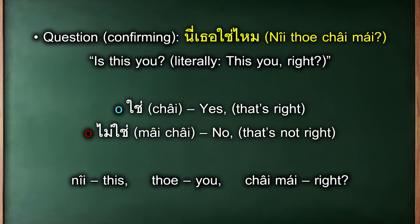Let's look at this example. นี่เธอใช่ไหม. It means, is this you? Literally, this you, right? Now to answer. If it's true, you say, ใช่, yes, that's right. If it's not, say, ไม่ใช่, no, that's not right. These are natural answers when the question is about confirming something.